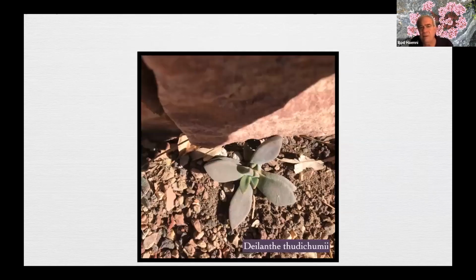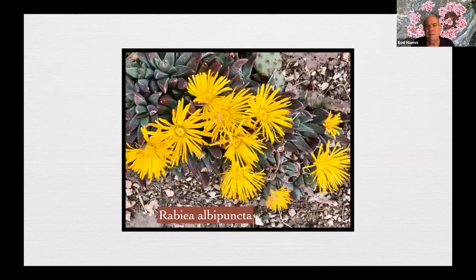And here's Delanthe Thudacumii. This is only a 1-year-old seedling. It's about 3 inches across. One of the great things about mesems is most of them are so easy from seed. You can have a plant ready to be put in the ground in less than a year usually. And this is very succulent, but it was unfazed by the unexpected below zero weather we had in February. And this will have sort of yellowish flowers.